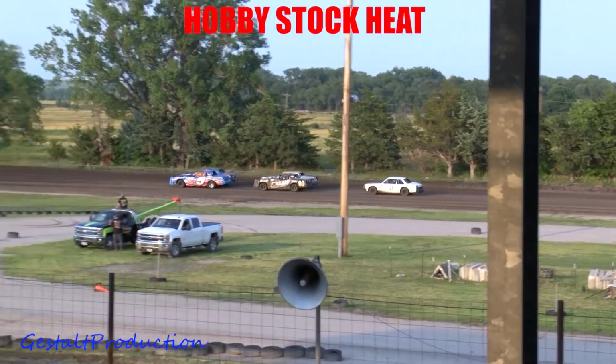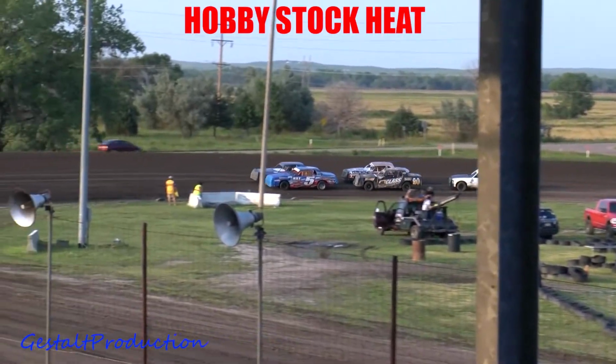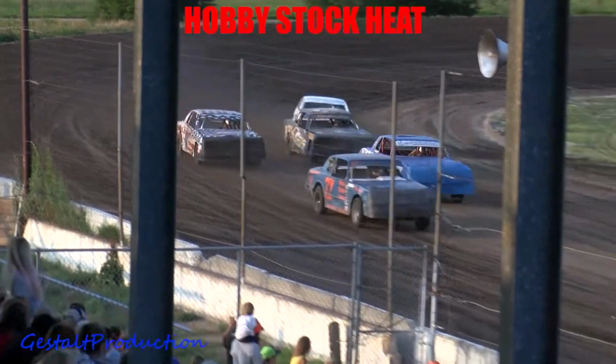Chuck Ledbetter is going to set the pace coming out of corner four. Outside of him, Jacob Hagan. Clough and Downey in the second row and Thyme in the back all by himself. Green flag flies.